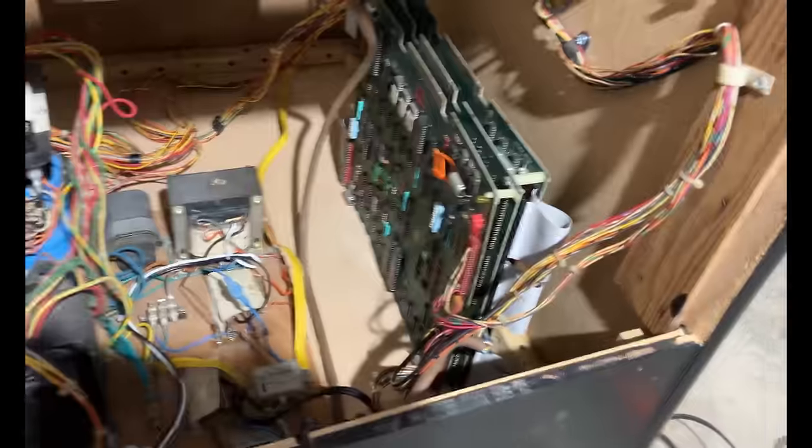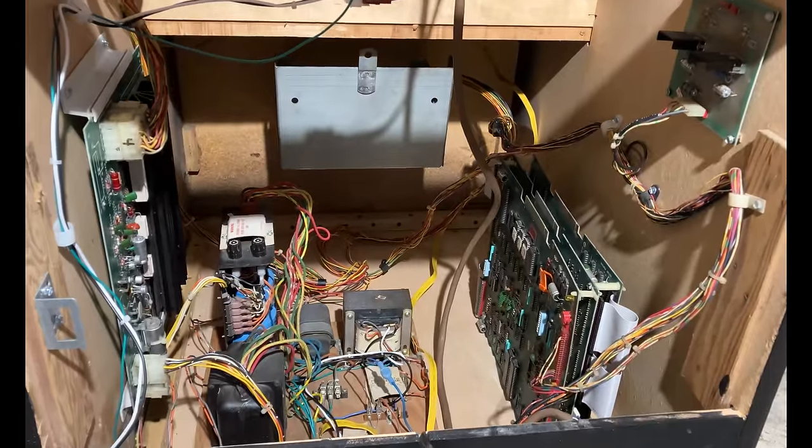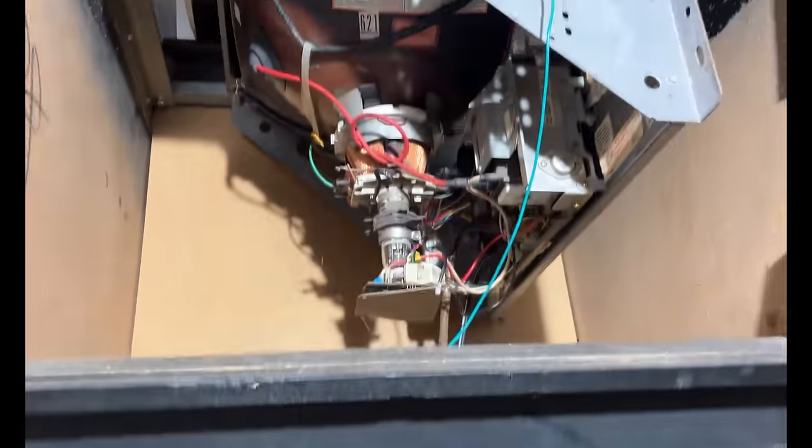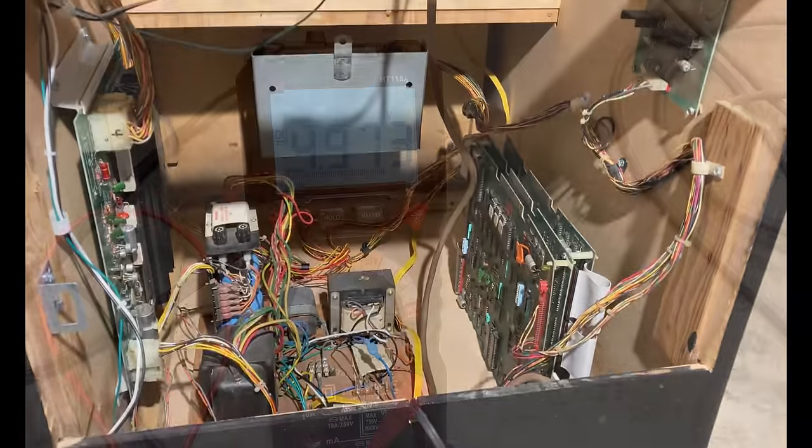All right, I got it all wired back together. At least the main electronics. So, it goes up to the monitor up here. I think it's all set for a test run.